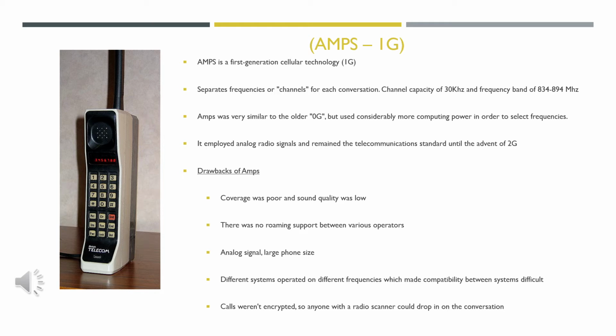And the calls were not encrypted, so anyone with a radio scanner could drop in on the conversation and listen to your private calls or anything that is important to you or your business.